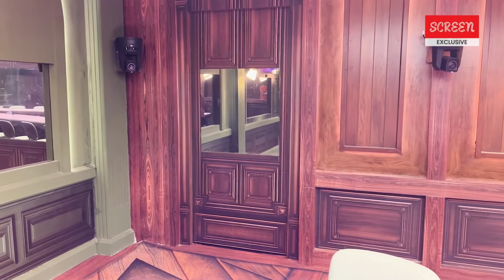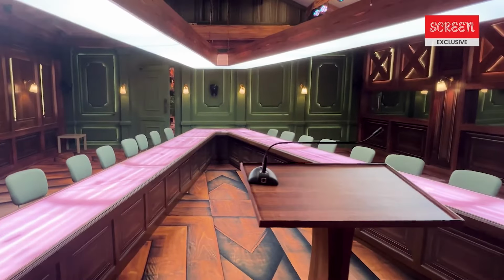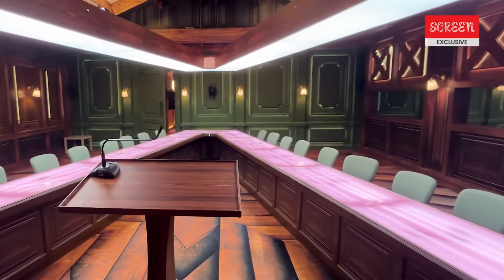But once again, this room also has a secret door, which we don't know what it will contribute to the game. But having said that, this season is going to be very interesting, and like we told you, there are 17 contestants that might probably be staged here. It will be very, very interesting to see what they all bring to the table.